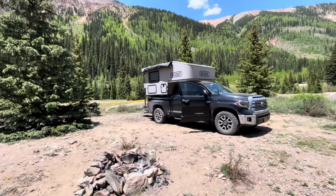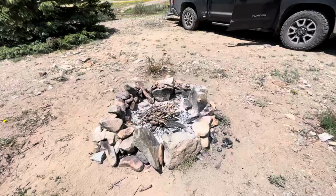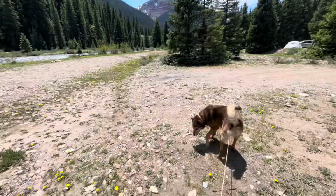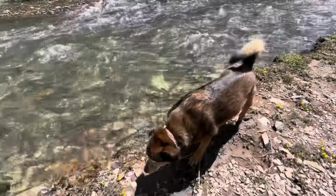We've got an awesome site. I just collected some little sticks. I'm pretty sure we're gonna have a fire later. And I think I'm gonna bring Coco down to the creek. You ready, Coco? You got it, right here.